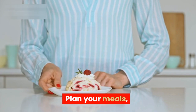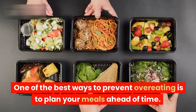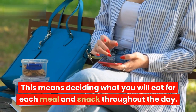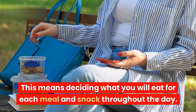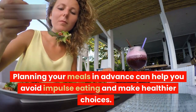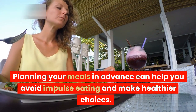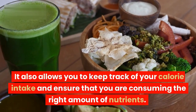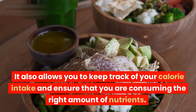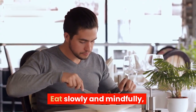Plan your meals. One of the best ways to prevent overeating is to plan your meals ahead of time. This means deciding what you will eat for each meal and snack throughout the day. Planning your meals in advance can help you avoid impulse eating and make healthier choices. It also allows you to keep track of your calorie intake and ensure that you are consuming the right amount of nutrients.